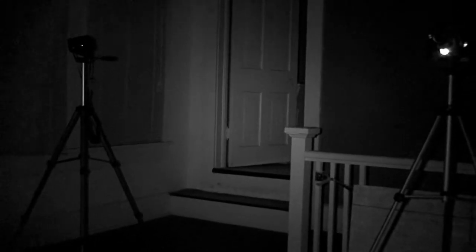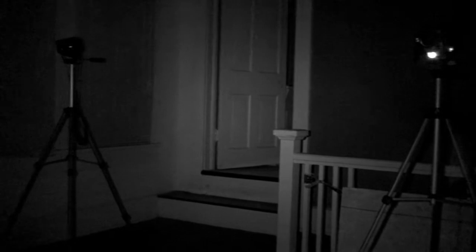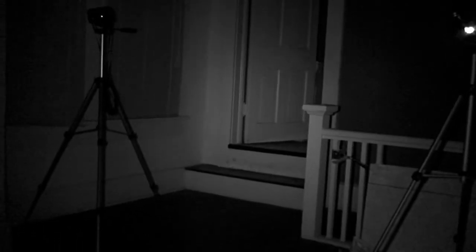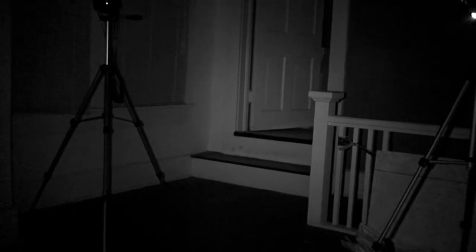That had to be a piece of dust. I saw that with my eye. That's the reason why I turned real quick. I looked over there and saw something just behind the camera, almost in front of the banister here. Mm-hmm. I turned the camera that way to see if I could catch it on camera.